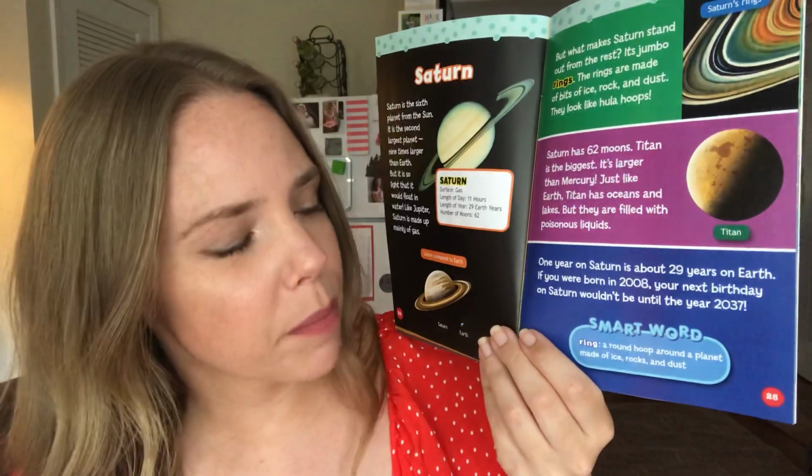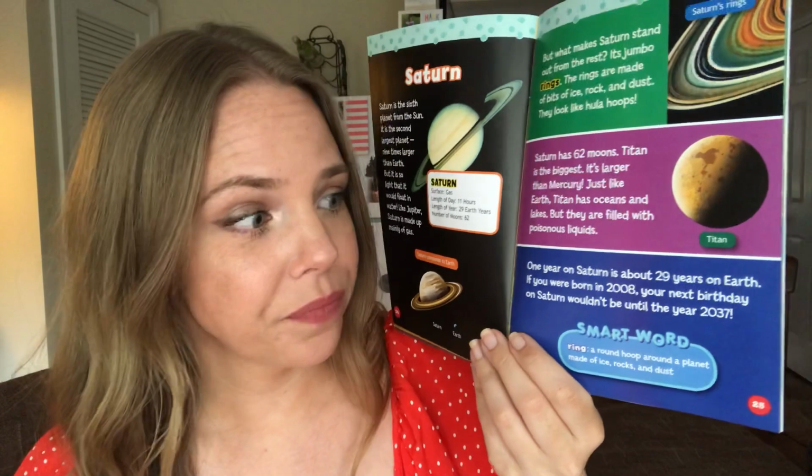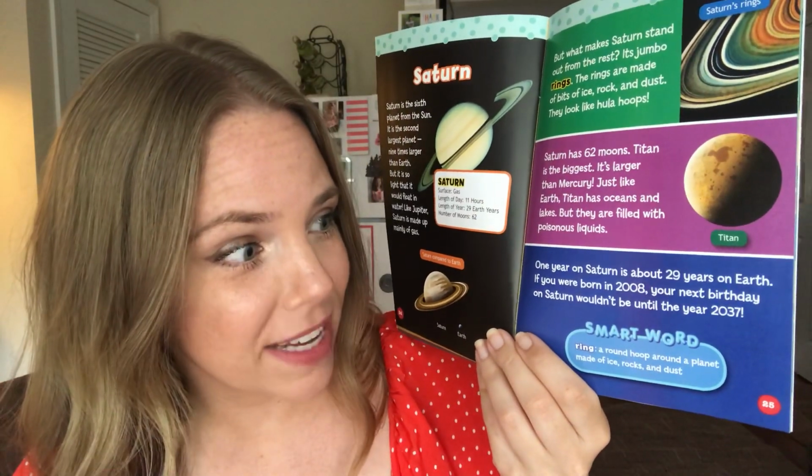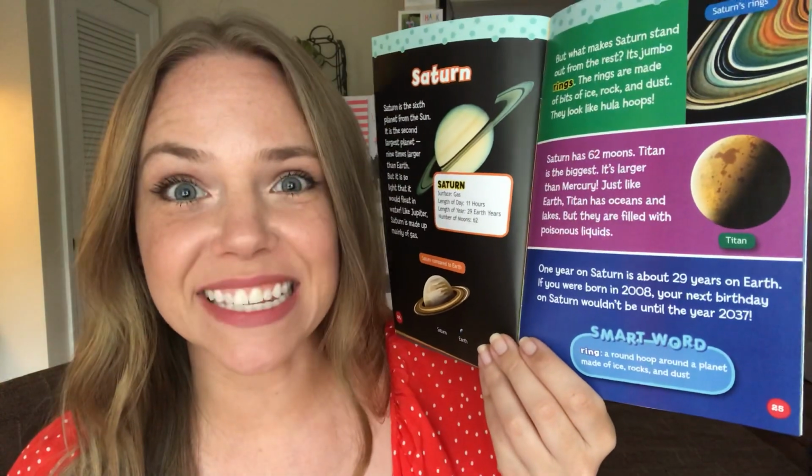1 year on Saturn is about 29 years on Earth. If you were born in 2008, your next birthday on Saturn wouldn't be until the year 2037. Wow.